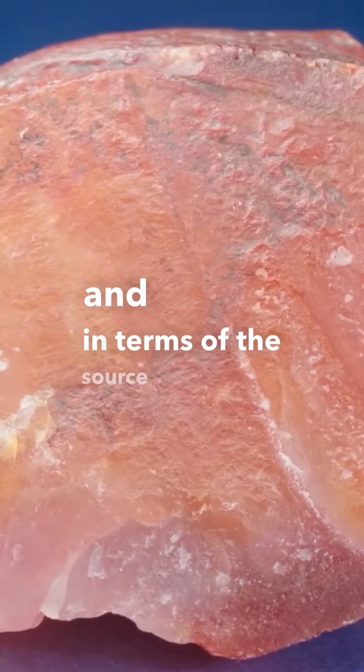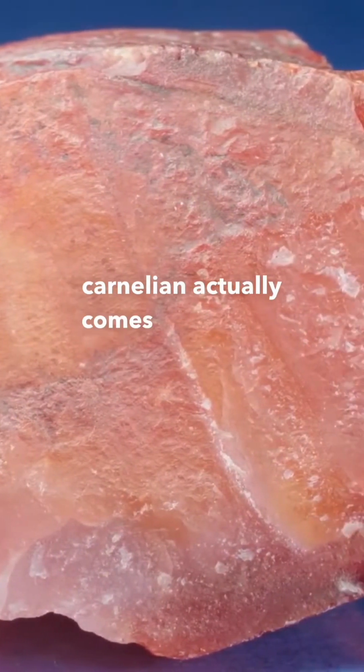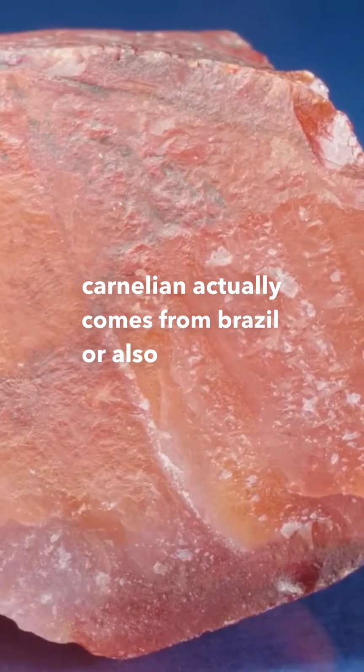And in terms of the source, carnelian actually comes from Brazil, or also from India.